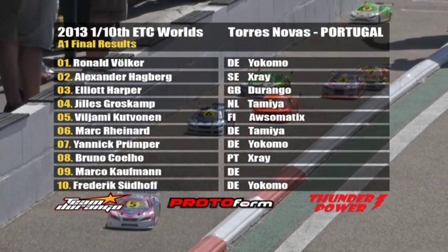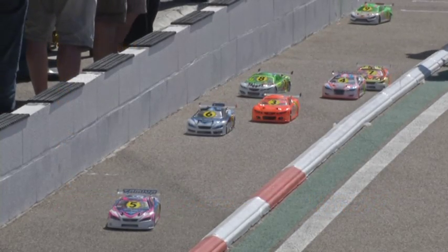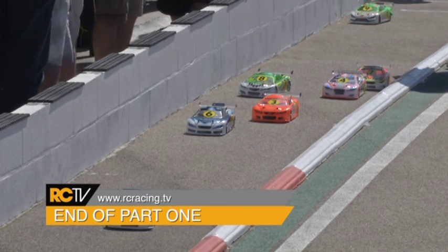A copybook race there from Ronald Volker, but how will he fare in the next 2 legs, and will he be European champion for a third time? Find out after this break.